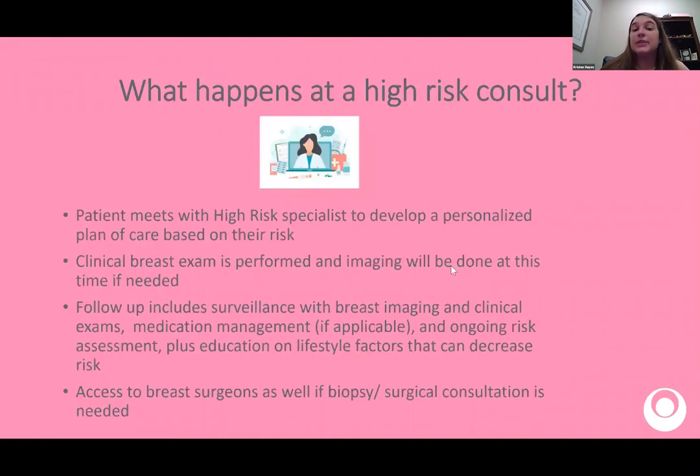So what happens at these high-risk consults? We see the patients and we do a risk assessment, a Gail or Tyrer-Cuzick, based on what their risk factors are, and we come up with a percentage, a 5-year risk and a lifetime risk based on those percentages, and we determine what kind of screening or what kind of risk reduction methods are appropriate to the patient. So it's really nice because it develops a personalized plan of care for each patient, and it's tailored to them based on what their risk factors are. And of course, we do follow-up risk assessments every year.